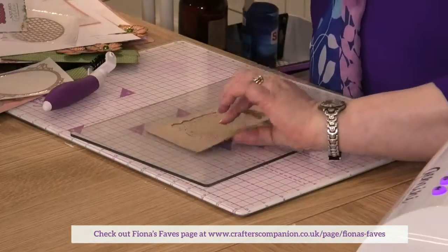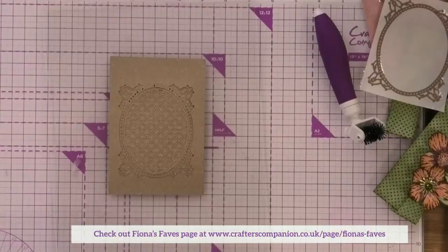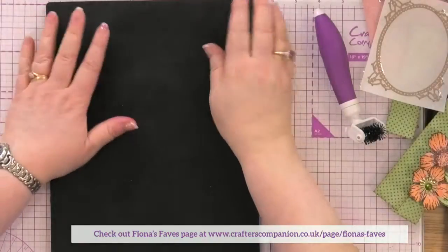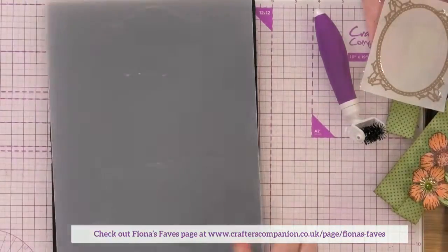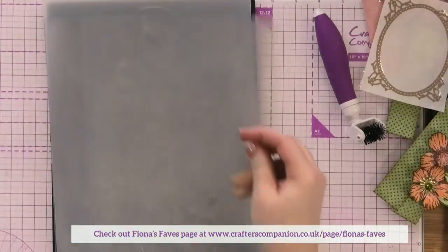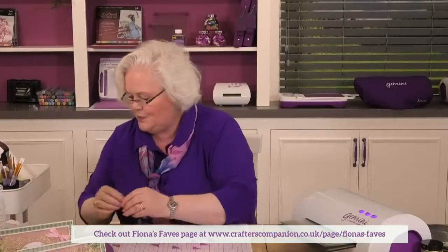So I'm going to leave that there and not even disturb my tape, because I don't want to jog my die, but I am going to emboss it. So to emboss, you're going to pop that embossing mat on, and then pop your plastic mat on, and then we'll pop the other cutting plate and just run it through just to get the embossed detail, which is gorgeous. There we go. Good. So there are those bits done.